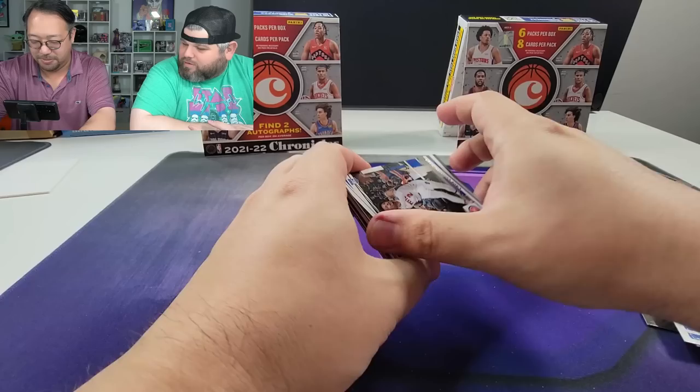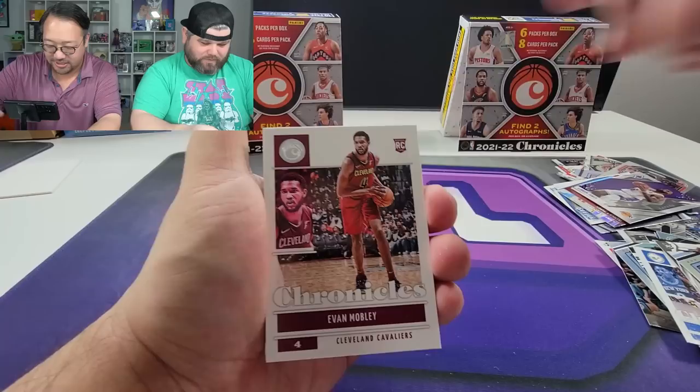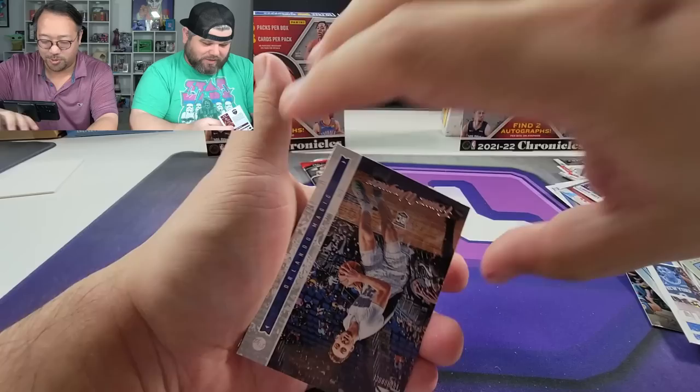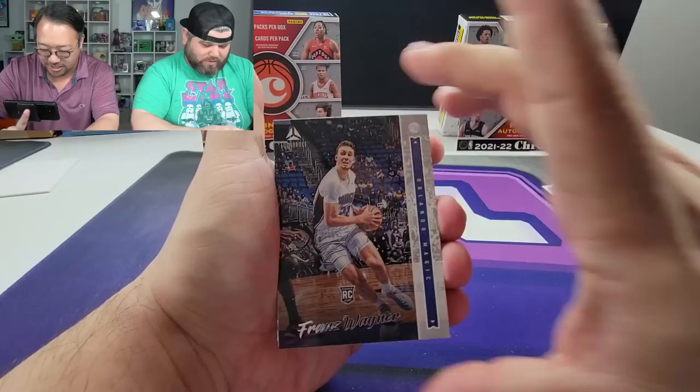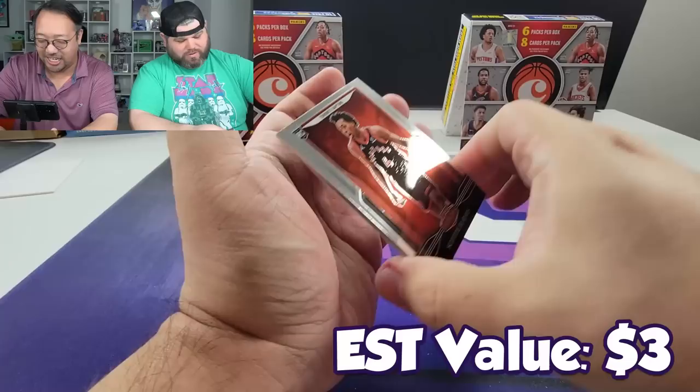We got a Cade Cunningham. I'll take it. Evan Mobley. Chronicles. These are the names you want to see. Franz, hey, Franz man. Wagner. I'm okay with it. You're going to get the collection of Franz inserts. Zaire Williams, 15 out of 99. I'll take it. Maybe it's not a redemption. I don't know. Scottie Barnes, all the names. These are the names you want to hit.